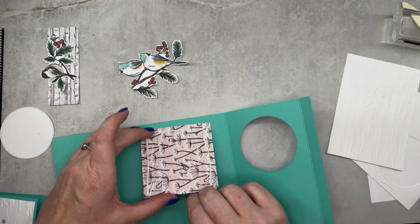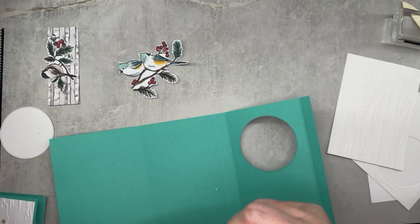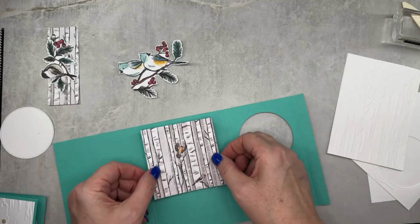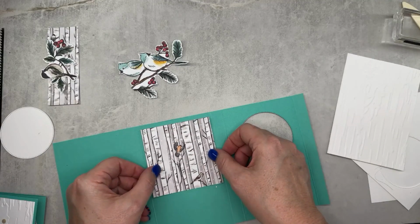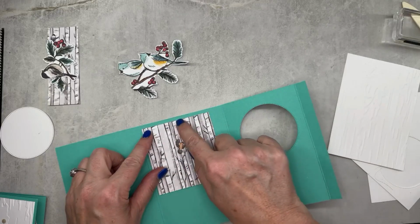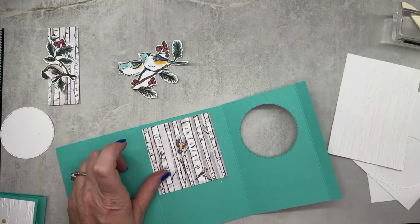glue that in place. Oh, this pumpkin shirt is a little too warm in here with all my lights on because it's fake fall. If it was real fall, it wouldn't be warm in here, but it's fake fall, so it's warm in here.